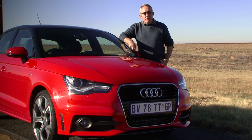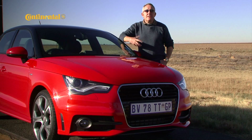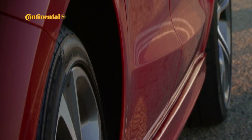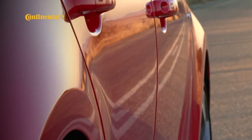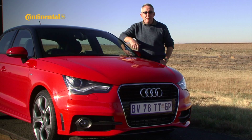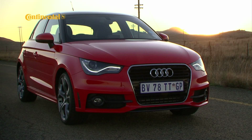The A1 Sportback looks exactly like you'd expect, a scaled-down version of the A3 Sportback. It is, of course, narrower and smaller, but it certainly has that same Audi identity. The Sportback's 5-door configuration means that the extended roofline gives it a more conservative but also more balanced look. And in S-Line trim, it has a lot of visual appeal as well.